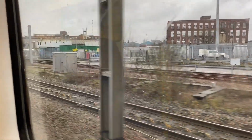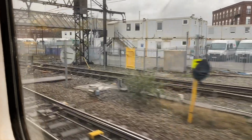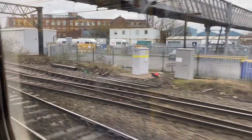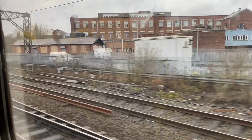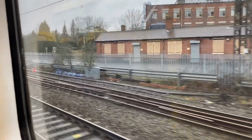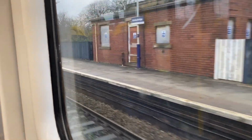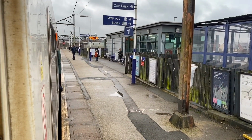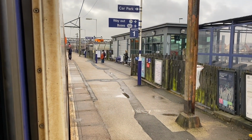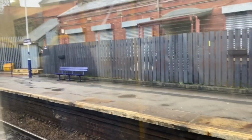This area up. Far too much in the way of weeds and trees and bits of crap here. Anyway, this is Guide Bridge, so we're going to stop here. This is again the only train now between Stalybridge and Guide Bridge, because the odd Northern service that used to do it has been stopped. Feather for Stockport, so there's a few got on. It says Stockport on the front. So let's head for Stockport.